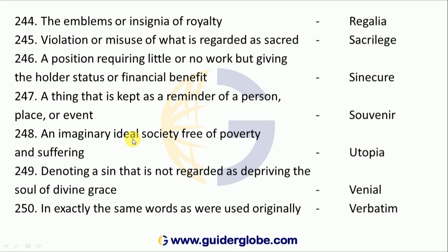Sinecure. A thing that is kept as a reminder of a person, place or event, that is called souvenir. Souvenir. An imaginary ideal society free of poverty and suffering, that is called utopia. It is an imaginary society where poverty will not be there. Denoting a sin that is not regarded as depriving the soul of divine grace: venial. In exactly the same words as were used originally, without changing the original, if it is used the same as such, it is called verbatim.